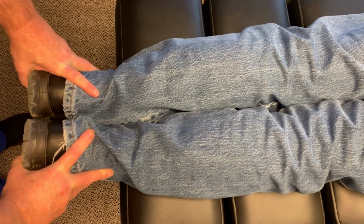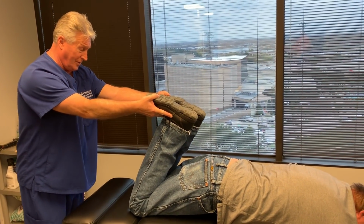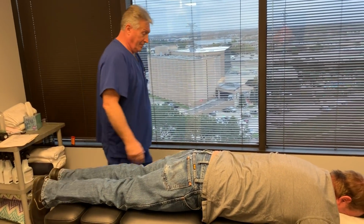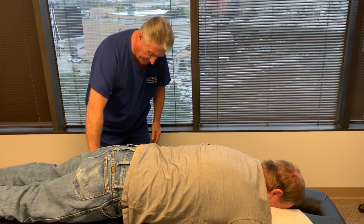Now that's about as close as I'm going to get. It's about 1/8 of an inch off. I'm going to bring your legs up again though. Does this one tighten up as much as the previous one, Sandy? Not near as much. Okay, good. So we get him as close as we can on that.